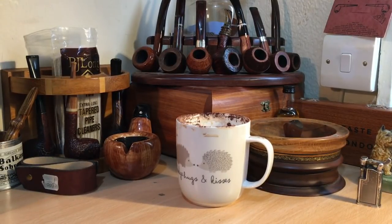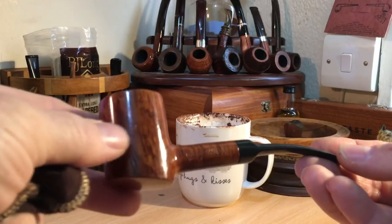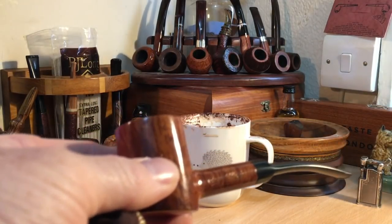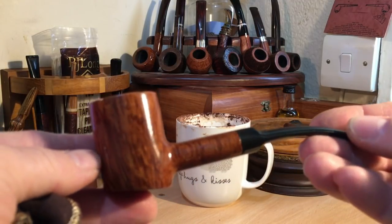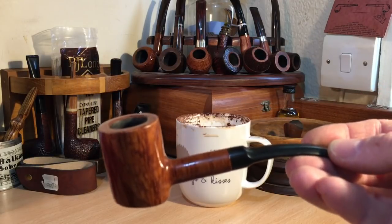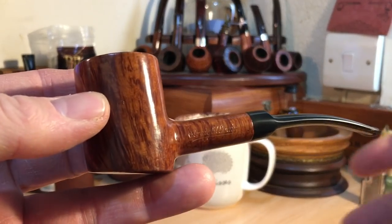Right, I'll try and get through this as quickly as possible. So, first one is a pipe you've all seen before. It's a Wally Frank. Very, very nice pipe. It's got some nice grain on it. Let me just move the angle of the light so you can see that better. There we go.